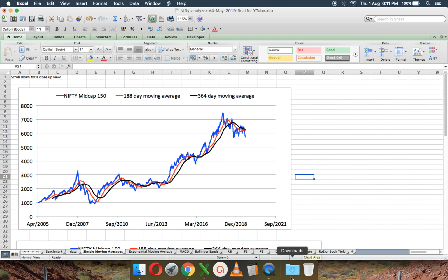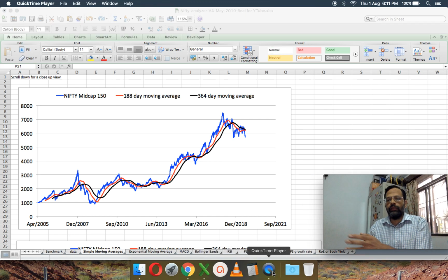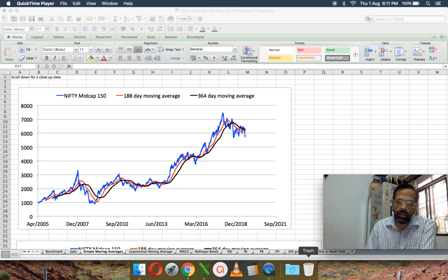In this tool, you can evaluate the market valuation, whether it's cheap or expensive, using multiple methods: simple moving averages, exponential moving averages, moving average convergence divergence, the RSI indicator, PE, PB, EPS growth rate, multiple ways.